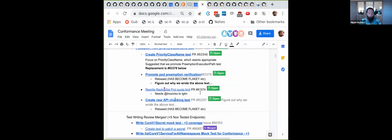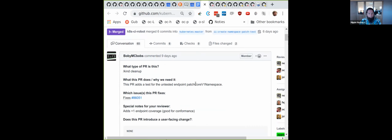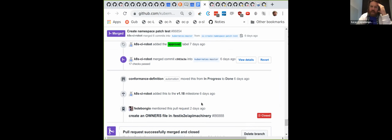We can revisit compile errors offline. Yeah. So thanks for the rebases. On the next part, we went through 2 of these. We can go through that last one, but I'm happy to see those are total for another 5 points in coverage. Namespace patch was the last one. Let's see where we're at here. Right. They were.